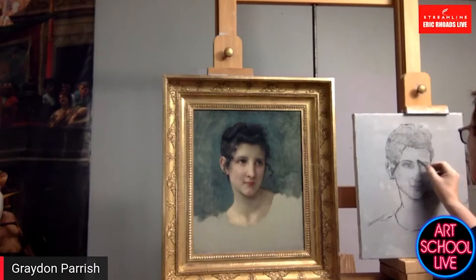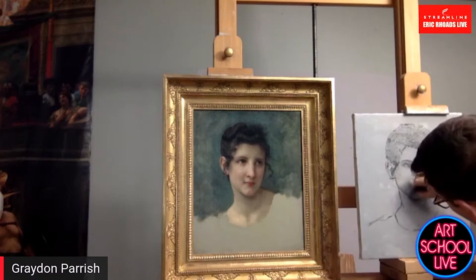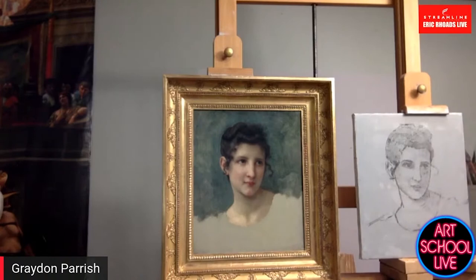So I'm using tone here, value, to just correct the drawing. It's very hard to get a likeness. So as I'm doing this, it's getting more and more like what I was seeing. Here we go. That's better.